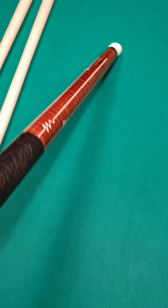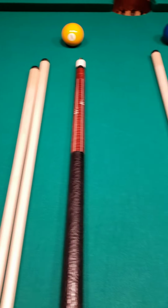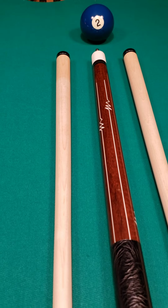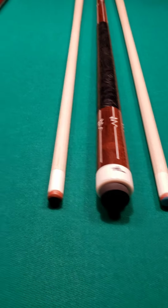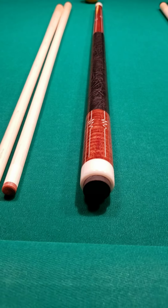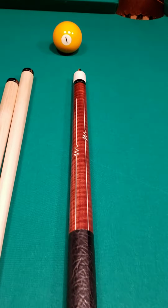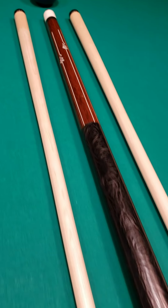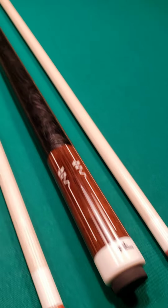And this is a museum quality example of curly purple heart. These are referred to as lightning bolt cues for obvious reasons. They've got a lightning bolt design that's carried out, lightning bolt theme. All of the white is natural material, by the way. These were made a long time ago, but again, they are in like new condition. The number two cue is actually snake wood, exceptional snake wood as well. It's really hard to pick up how nice it is on camera.